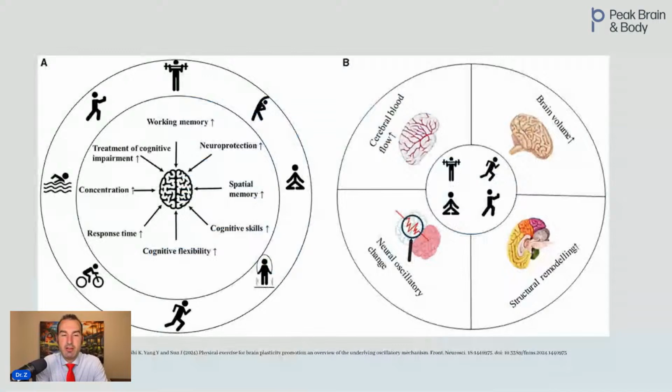Now, when we look at this, it looks at a variety of different physical exercises and, once again, its role in brain health: working memory, protecting the brain, spatial memory, cognition, cognitive flexibility, reaction time, concentration. And it does it through increasing cerebral blood flow. Brain volume actually increases with exercise. You can get remodeling of different structures of your brain. And ultimately, the brain waves become healthier. So physical exercise is a must.